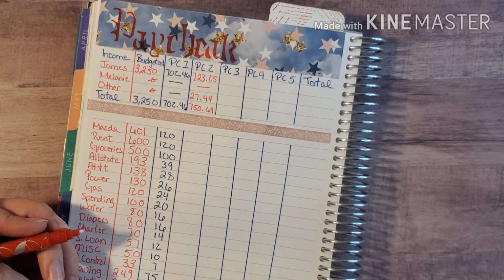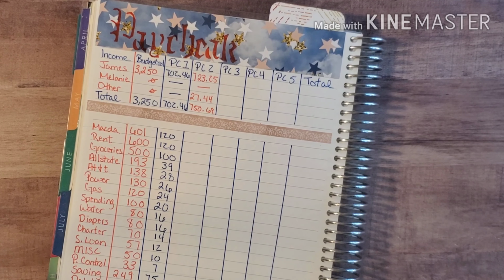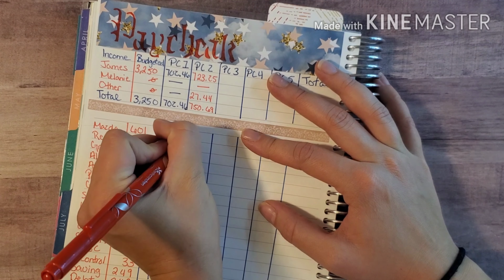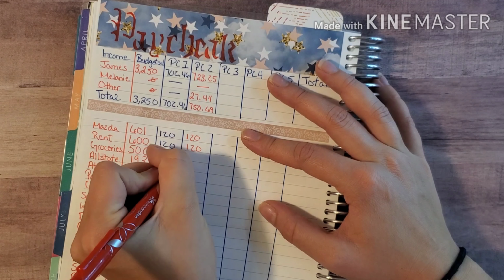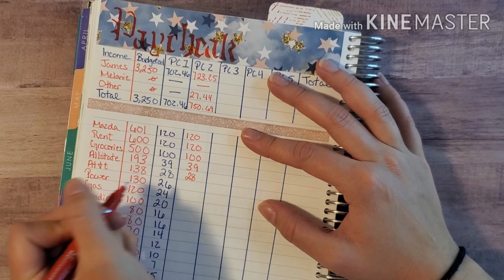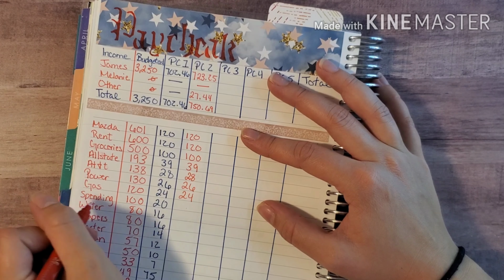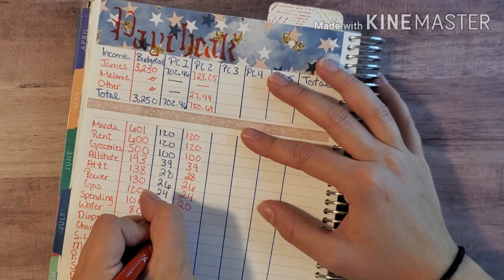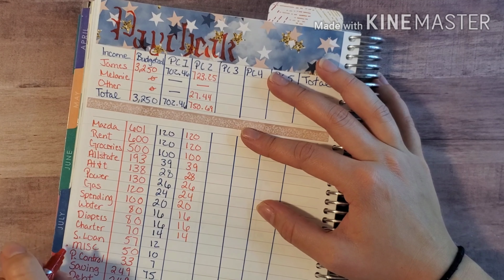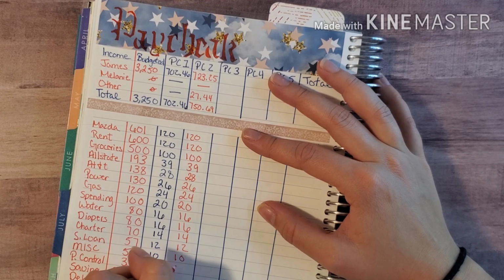For all of these, from Mazda down to pest control, they're going to be the same as they have been for the first week. Savings and debt will be different. So let's go ahead and fill this in. We've got $120 for the rent and Mazda, $100 for groceries, $39 for Allstate, $28 for AT&T. Power is 26, gas is 24, spending is 20, water is 16, diapers is 16, Charter is 14, student loans is 12, miscellaneous is 10, and pest control is 7.